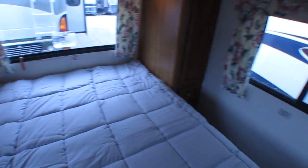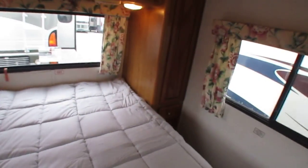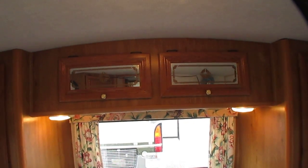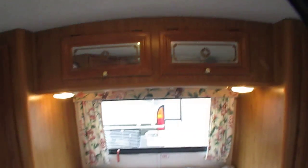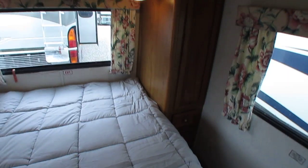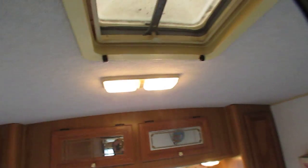Queen island bed back here. He did put up a second ventilation fan up here. Storage underneath the bed. Still got a TV, the old style CRT TV in here with a signal converter. All the etched glass front cabinets are in excellent condition. Nothing's broken, nothing's cracked. No water stains, water damage anywhere. The ceiling is just amazing.